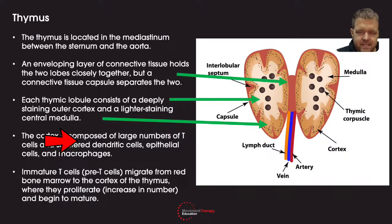Okay. We've got a large number of T cells scattered, and then we started to talk about dendritic cells as well. So that's where the Greek came in, because dendrites mean tree-like, and these dendritic cells are like presenter cells. So they catch pathogens, and then present them to either T cells or B cells, and go, here you go, I found this. Doesn't look quite right. What do you reckon? And then the T cells and B cells attack it if it needs attacking.